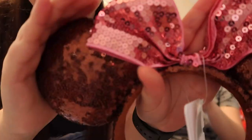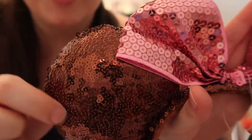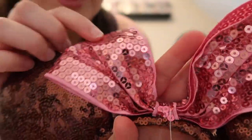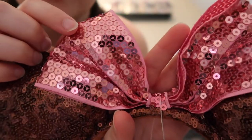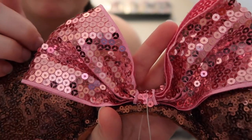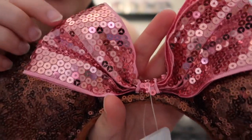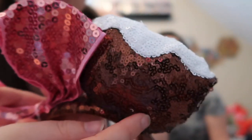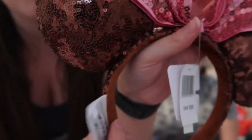Yes! I'm gonna put these on in a second. I'm just gonna show you guys first. Okay, so these are the ears. They have brown sequins to be like the chocolate of the Mickey bar. It's got this gorgeous millennial pink bow. It's also got the sequins on it. And on this side, it is a bitten part of the ice cream bar. This is the cream of the ice cream, and then that's the chocolate, and then regular headband. I love these. I'm gonna put these on right now.